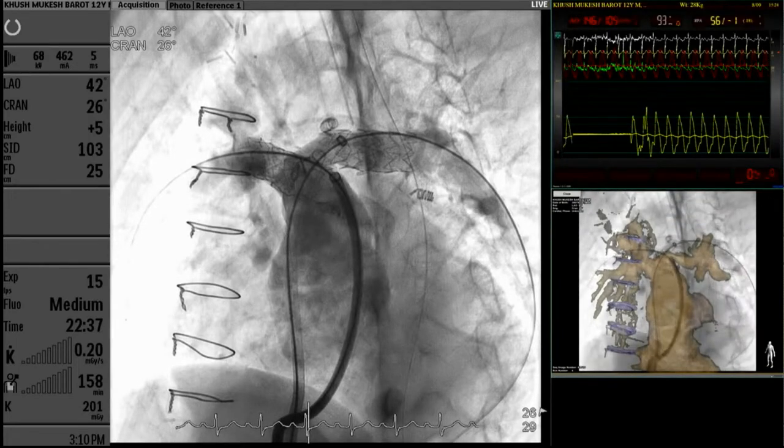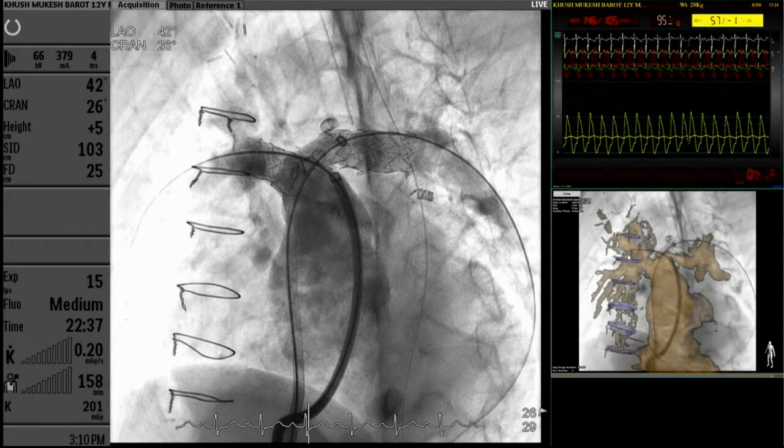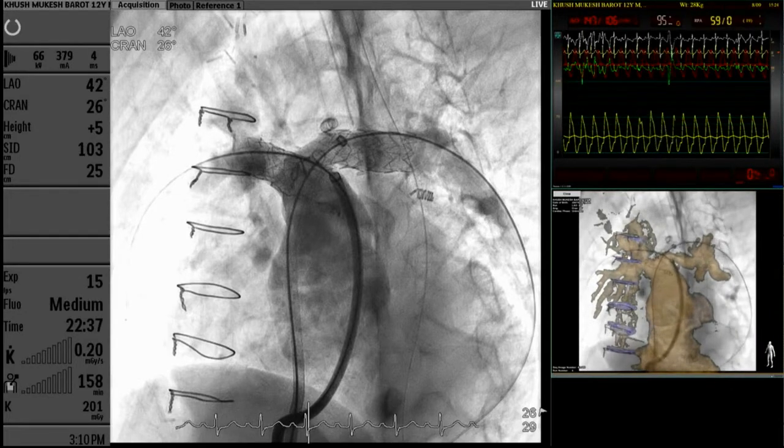We can post dilate. Dr. Arvind says that we can post dilate and try to. Yeah, let us try. 14. We need a very high pressure balloon. Vova, what is the burst pressure? Take a Vova. 14 into 4 Vova.